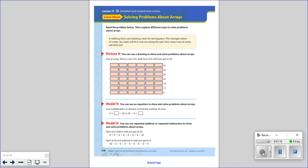6 crates will fit in one row along the wall. So one crate will go here, one crate here, one crate here, one crate here, one crate here. But that's only 6. So where are they going to put the other 42 of them? What are they going to do with the rest of them?